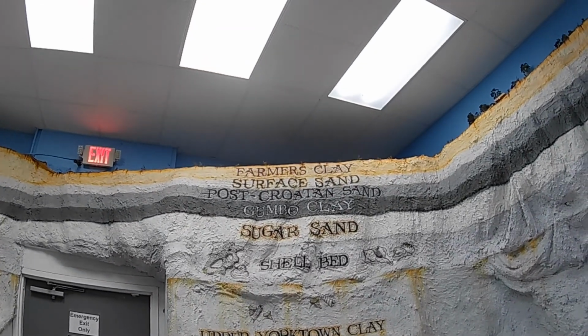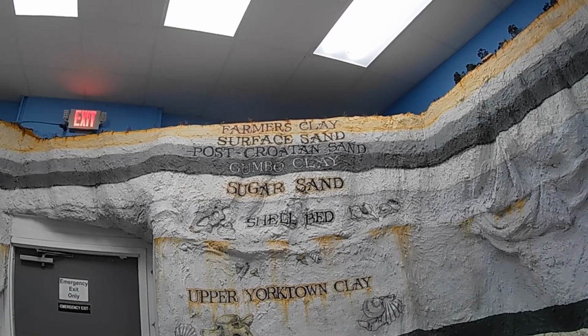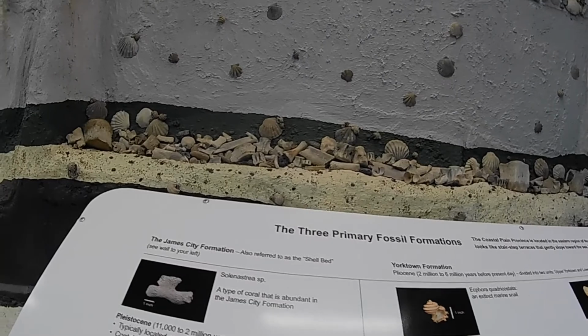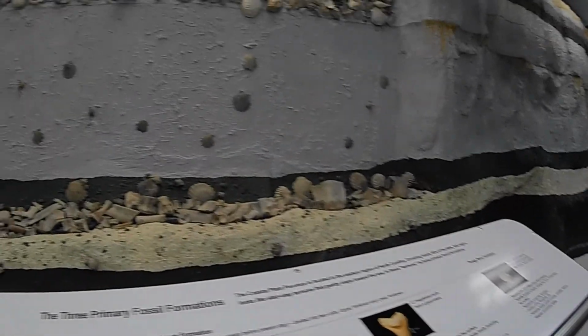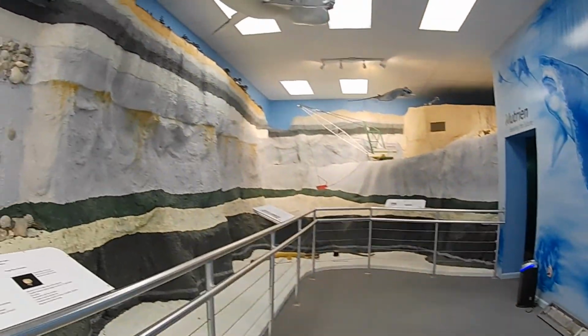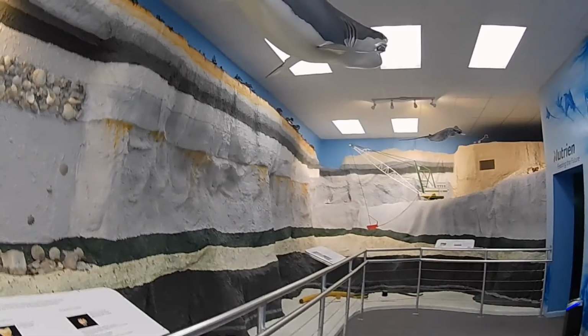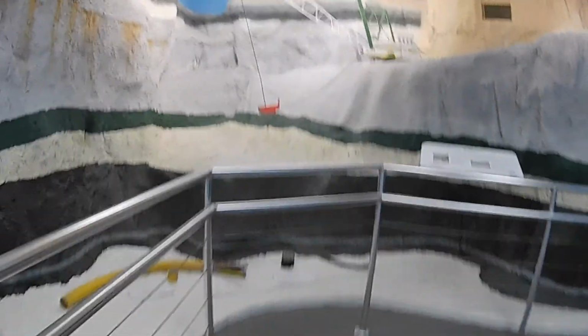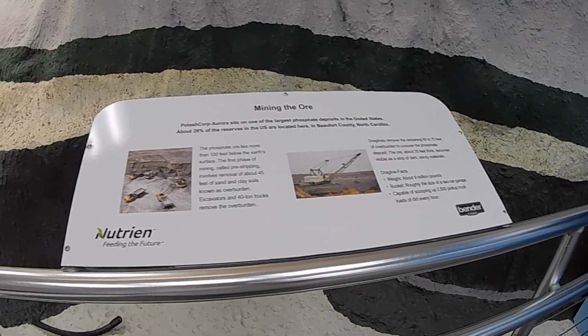So here's the different layers. And it tells you where they find stuff. The shell bed. That's where the shell bed is. Oh, and there's lower shell beds. Neat. Now, those are some neat shells. Now, before they dump the stuff, they put it through a sieve, so you won't be able to get a giant whalebone or anything. But you know, it's nice of them to bring the stuff from the pits here. I think that's pretty awesome.